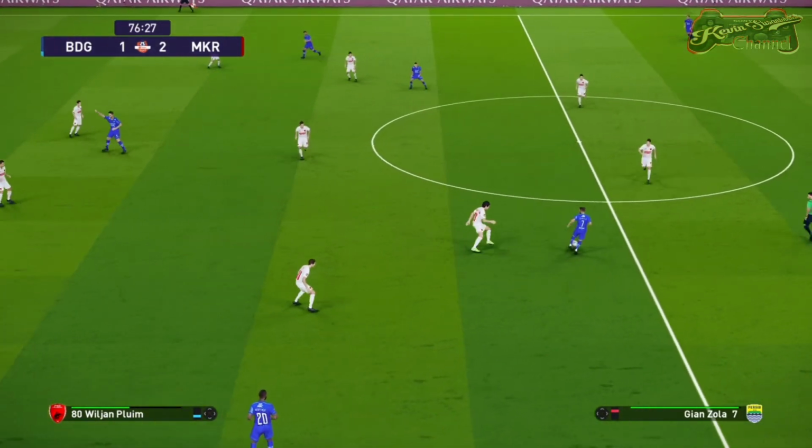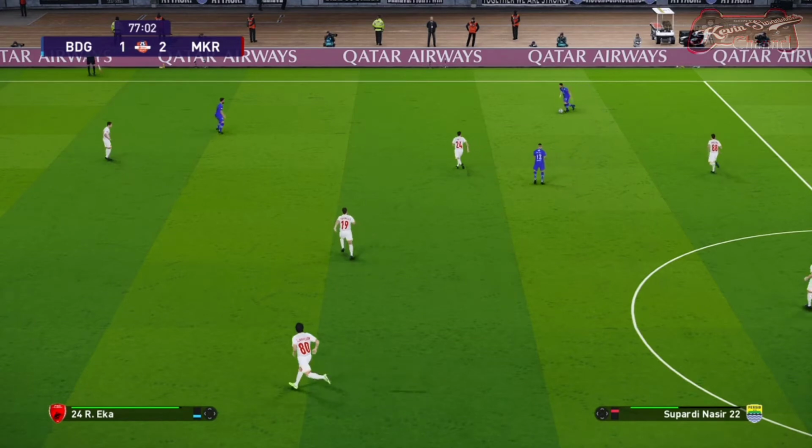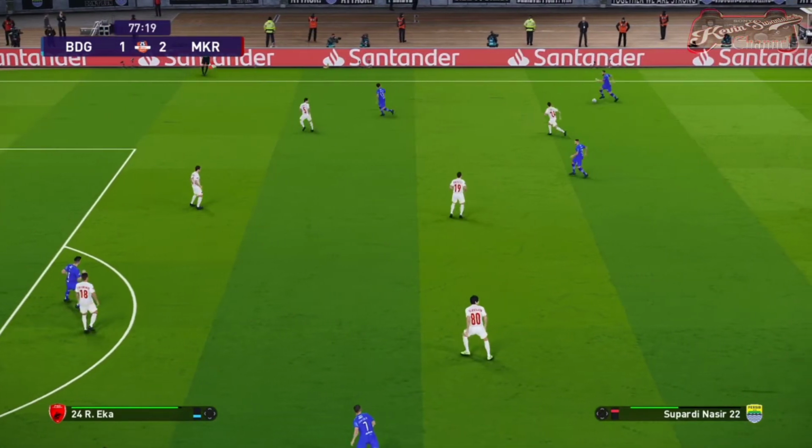Well, this is what we've been waiting for. Well, I think you can write this lot off at your peril. It's been a joy to watch them haul themselves right back into it. Now, can they hang on?